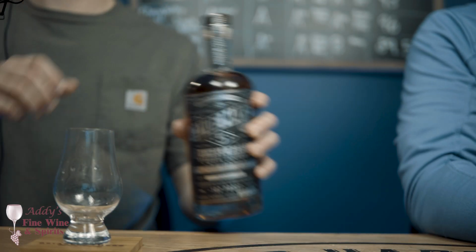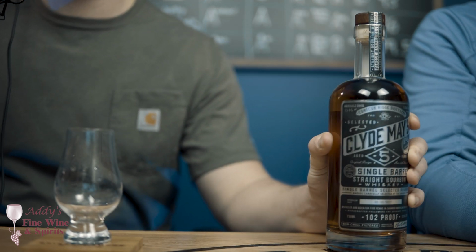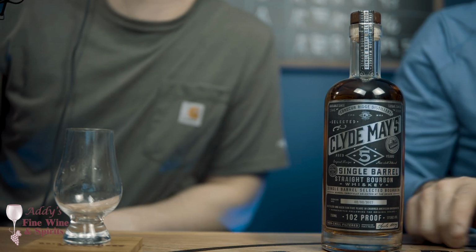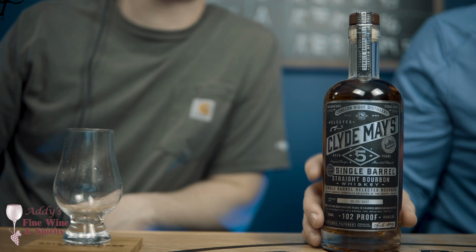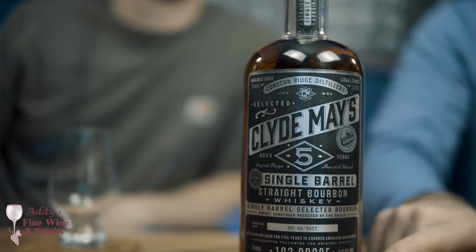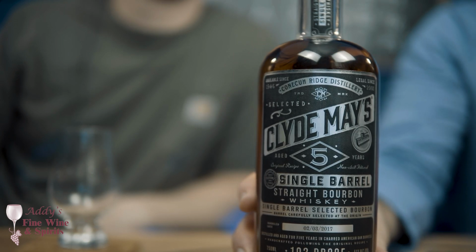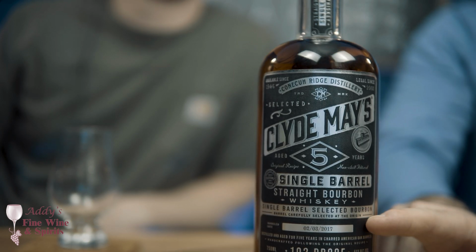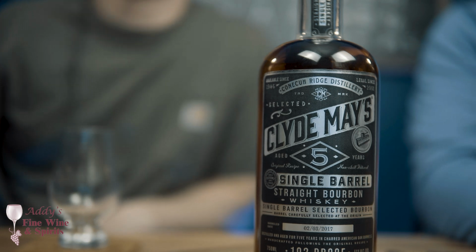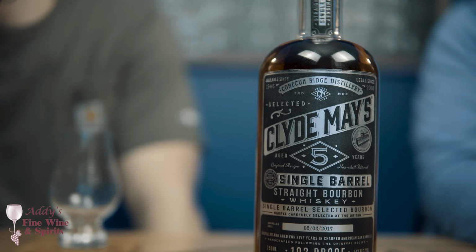One of the things that I do like with this bottle that doesn't really come in other bottles is this right here. I don't know if you guys can see it. Maybe I'll try to focus it in. It says on there, barrel date, when they put it in the barrel, which is sick. I've never seen that before on a whiskey, where they say this was put in the barrels on 2/3/2017. It's amazing.